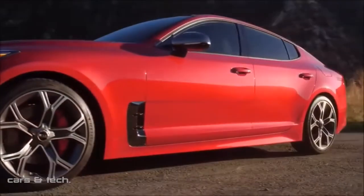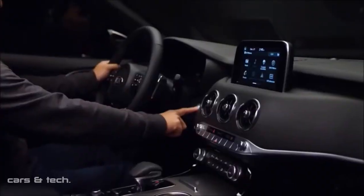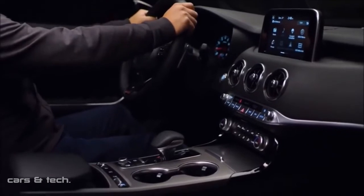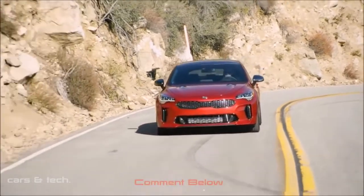Inside, Stinger's cabin is luxurious and exquisitely crafted, with occupants sitting low in deeply bolstered and supple leather seats. That, combined with the long wheelbase, allows generous head and legroom throughout. It is a space dedicated to the thrill of driving, but without comfort or compromise.